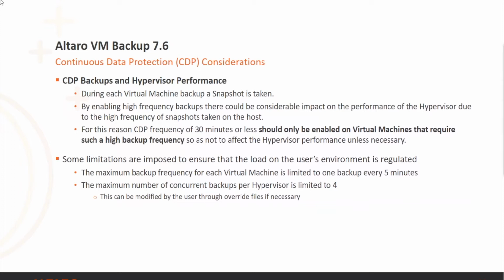So with that in mind, we did in fact include some specific limitations in order to try and regulate this a little bit. For example, the maximum backup frequency is set to 1 backup every 5 minutes, instead of allowing the user to choose a higher frequency than that, such as 1 minute. Besides that, the maximum number of backups that can be taken per hypervisor is limited to 4, so at least we'll limit that to some extent.